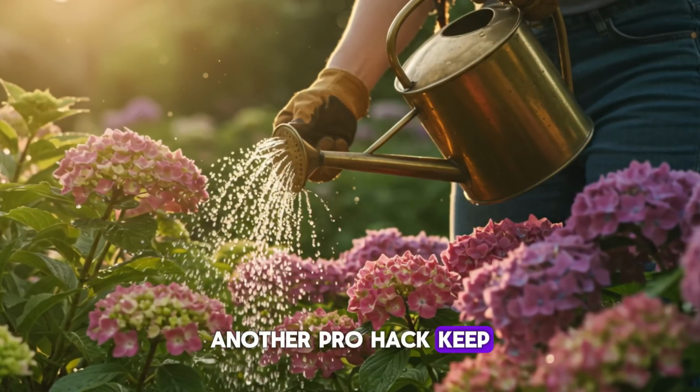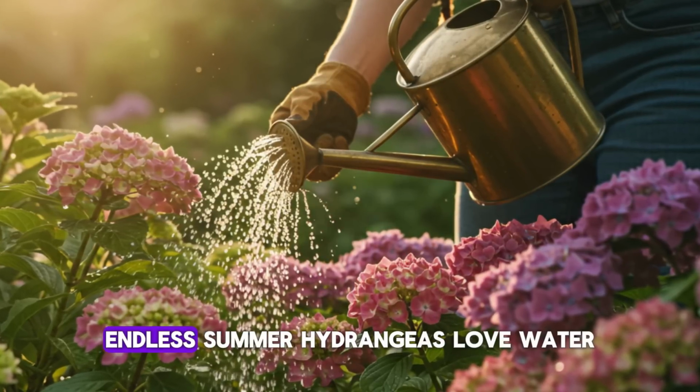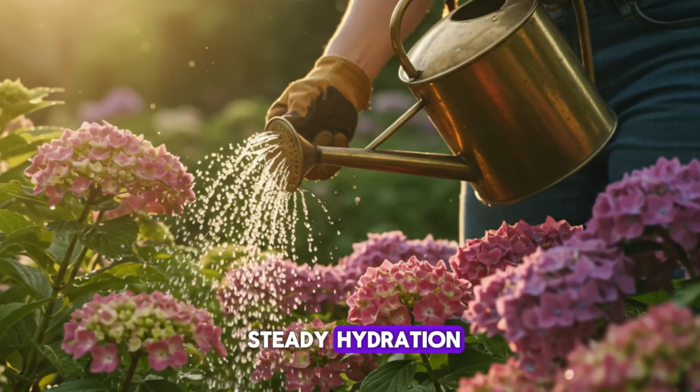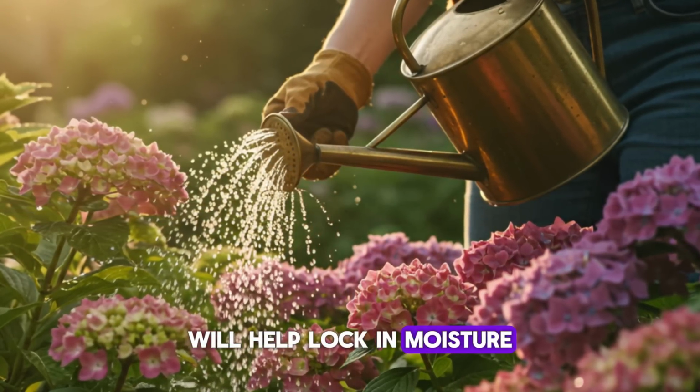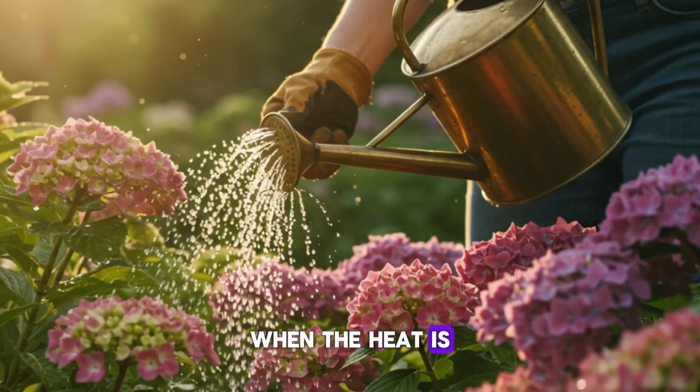Another pro hack, keep the soil consistently moist, especially during hot spells. Endless Summer hydrangeas love water, not soggy soil, but steady hydration. Adding a thick layer of mulch around the base will help lock in moisture and keep those roots cool, which is especially important in midsummer when the heat is on.